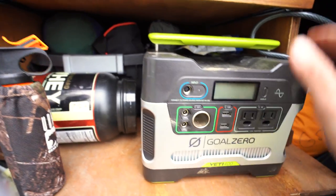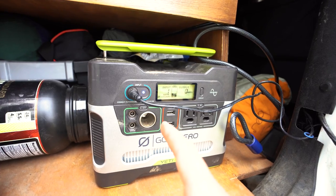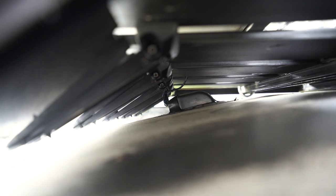Finally, right here, we've got the Goal Zero Yeti 400, and this is the plug-in to the solar panel. That runs directly from the Goal Zero up through this side paneling, and it goes through a small hole in the center of the roof and attaches through the roof up into the solar panel control box.